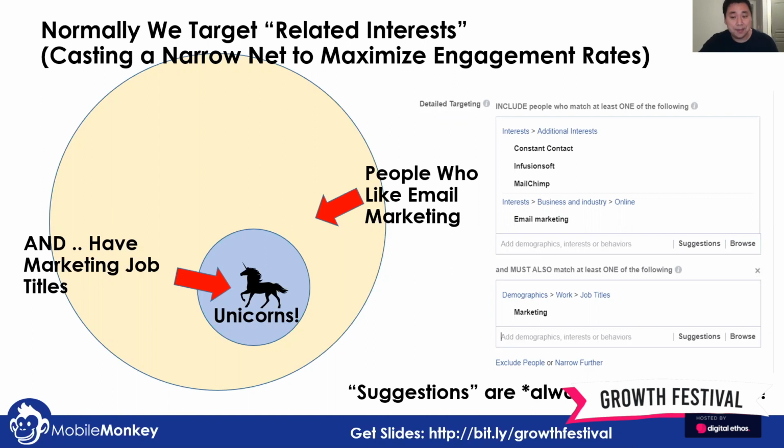In fact, this is such a common ad targeting method that anyone who clicks on this button here, where it says suggestions in the Facebook Business Manager, the ad manager, the suggestions that pop out are all related interests. So that's been the conventional strategy, to cast a very narrow net by layering in related interests.